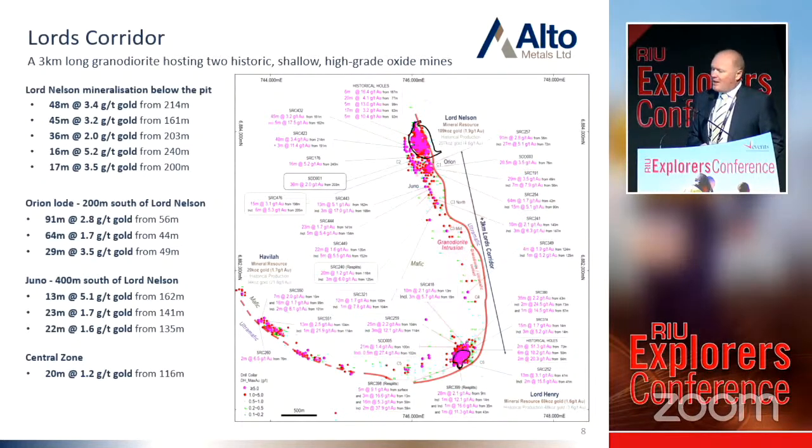We're undertaking a gravity survey on the entire corridor at the moment. The reason for that is to map out that granodiorite, so it's certainly going to help with some deeper drilling that we're planning to do as we follow that mineralisation down. As I said, we've extended that mineralisation from Lord Nelson to over a kilometre now with a new Juno discovery, which I'll show you on the next slide. For us, it's really encouraging to start seeing this type of mineralisation. We've also started drilling further down the corridor towards the centre part of the corridor. We've got some encouraging results there. It certainly warrants some more follow-up.